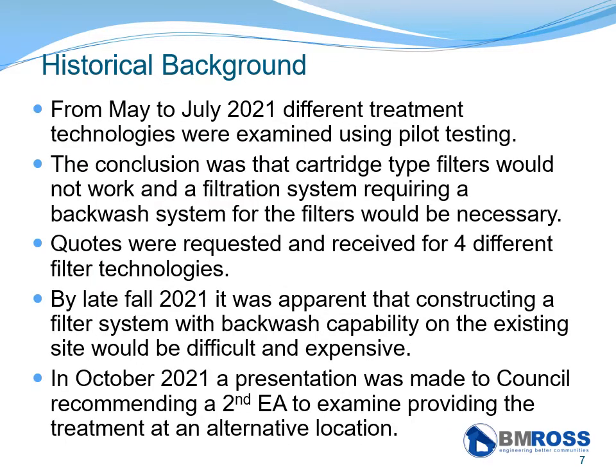Now, once we had concluded through the EA process that the best solution was to add additional treatment for arsenic, we then proceeded to find out what exactly would be the type of treatment that we would add. In the original EA, we did some preliminary work to confirm that we could in fact treat for arsenic, but there's a number of different ways it could be done. It was after the EA process, through May to July of 2021, that we really began to look at different technologies in detail. One of the things we did was retain the Walkerton Clean Water Centre to help us do pilot testing of the different technologies.